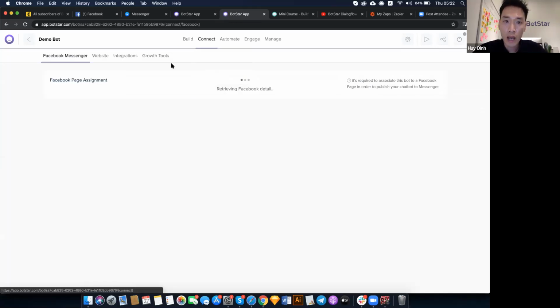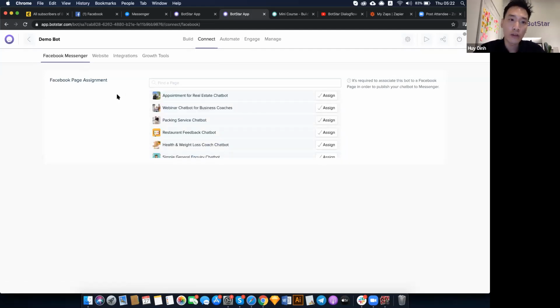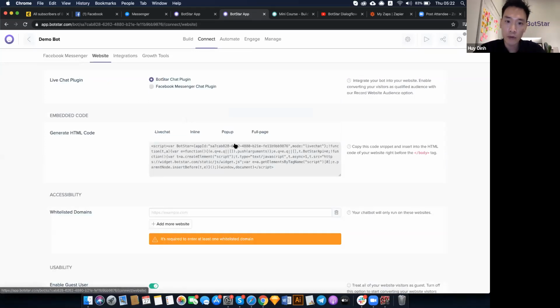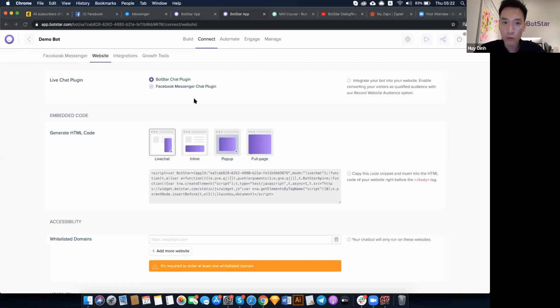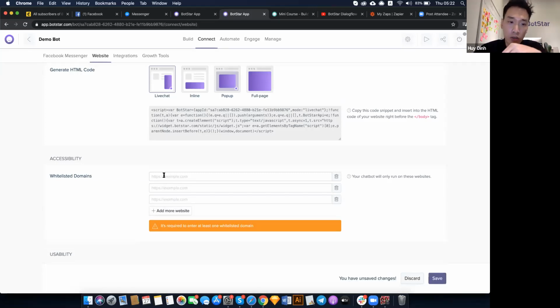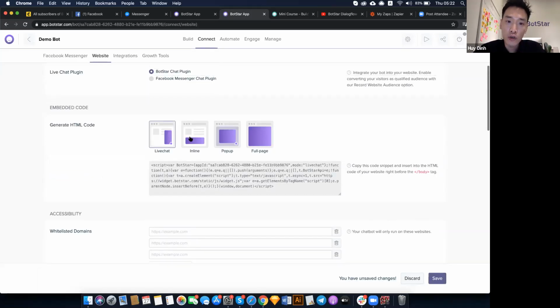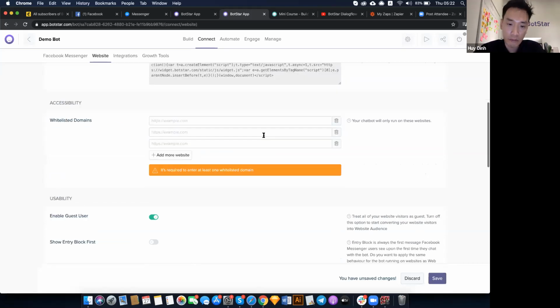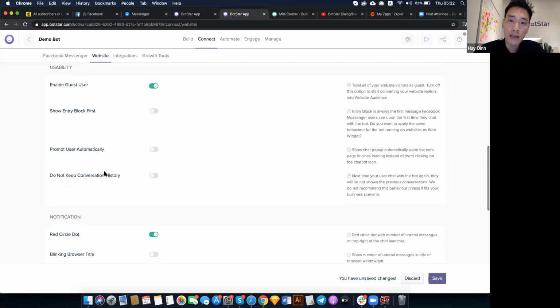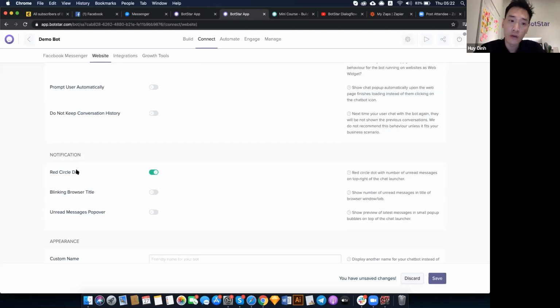So this is the connect tab, where you connect your bot to the outside world. You can connect it to Facebook Messenger. You can see this is a list of possible pages I can assign this bot to from this account. You can also deploy your chatbot to unlimited websites, as many as you want, as long as you remember to whitelist them. And you can choose different modes, which I'll show you very soon. You can also customize some of the usability, like show entry block first, prompt user automatically, or have the red circle dot notification.